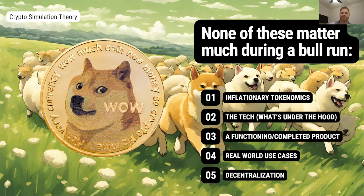Number four, real world use cases. When Dogecoin was developed in 2013, it didn't really have any real world utility, other than bringing community together, which ended up being one of the most important things. It's a very highly inflationary token by nature. It has no supply cap, and yet it exploded in price, and people love Dogecoin. You ask almost anybody in the street, they know what Dogecoin is.